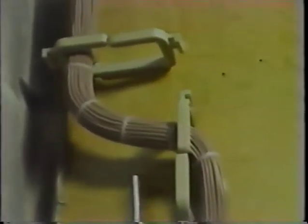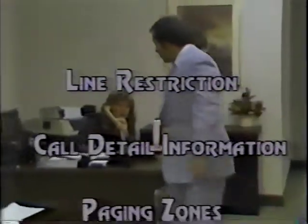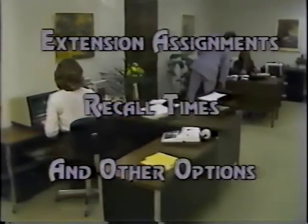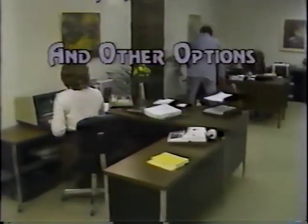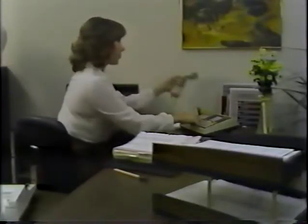During installation, trained Datapoint personnel will configure your KSX with the operating features best suited to your specific requirements. Line restrictions, call detail information, paging zones, extension assignment, recall times, and many other options are not limited to your system's initial configuration. As your requirements change, so may the KSX, and without interruption of service.